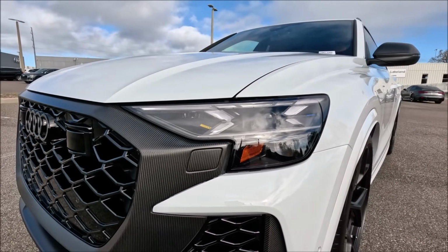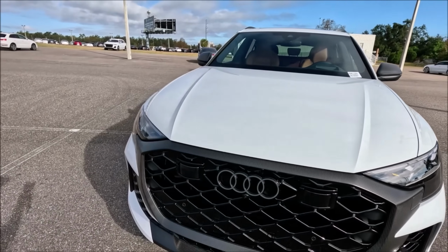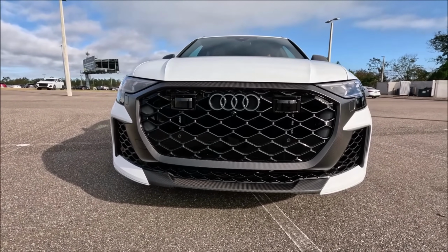My gosh, this is just such a beautiful setup when it comes to the front fascia. I don't know what you guys think looking at it. How aggressive is this thing? How premium, how luxurious, how sporty. This is just everything all in one.